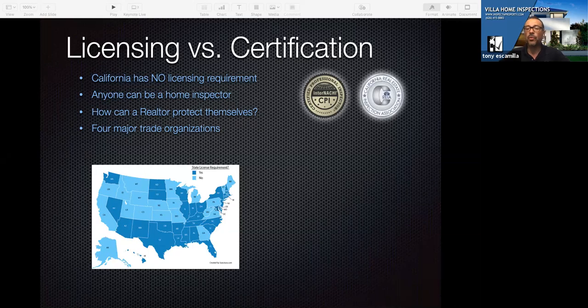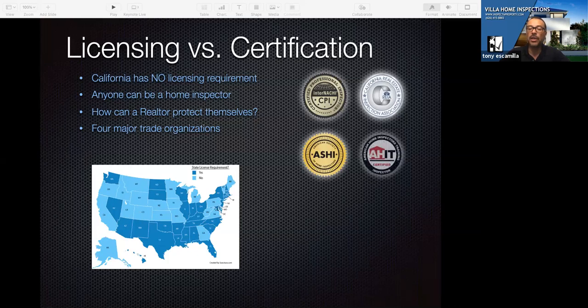The next one is a little more California specific. It's the California Real Estate Inspectors Association. I'm sure you've probably heard the term CREIA. They're very active in California. They're very good for advocating for home inspectors in California. The American Society of Home Inspectors is probably the oldest trade organization in the country, also a very good organization. And this is a good training organization for home inspectors, American Home Inspectors Training.